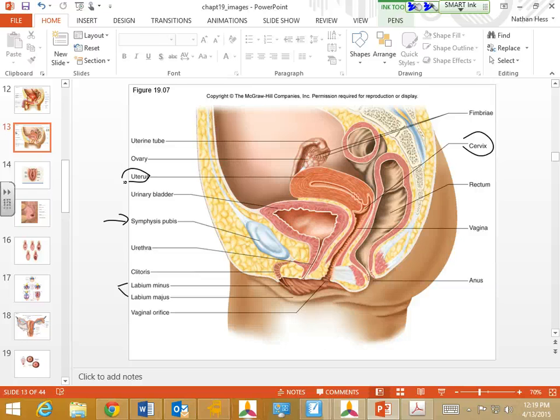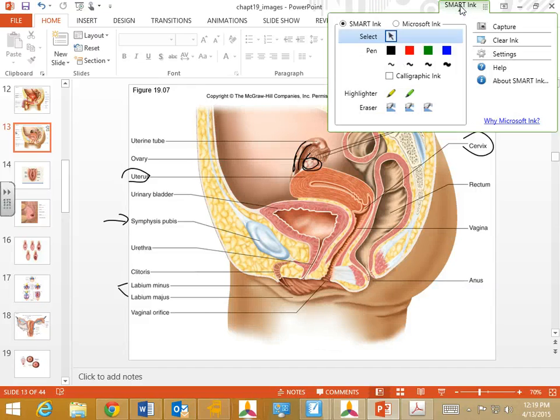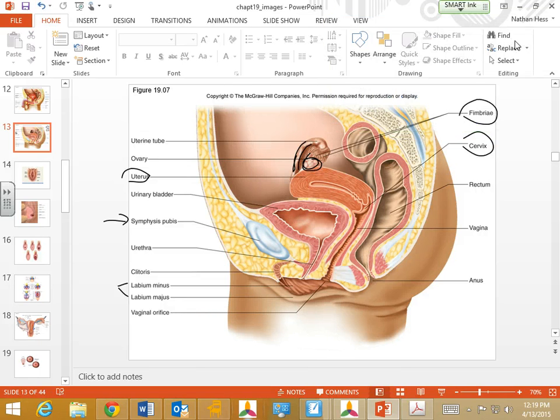The other piece you have is the uterine tube, or the fallopian tube. That's right here. The ovary is this piece here. And the fimbriae are little fingers that kind of guide the egg into that uterine tube. We're going to talk tons more about all of this stuff, but I just want you to see it here on this picture. And again, this is one of those diagrams that I do want you to know.